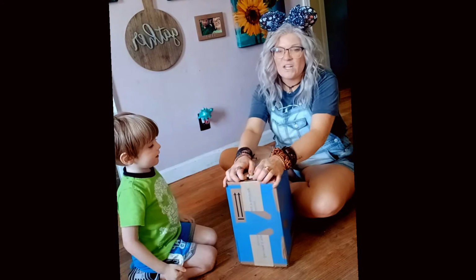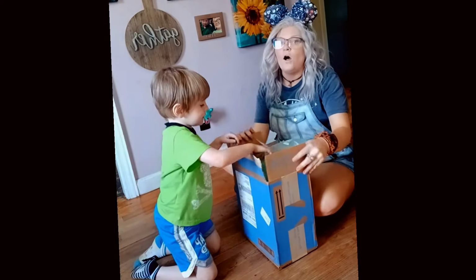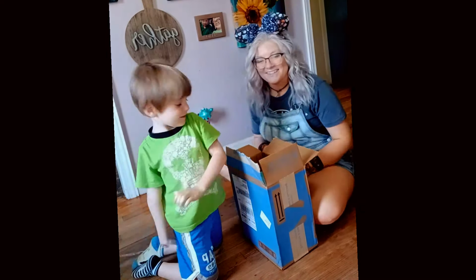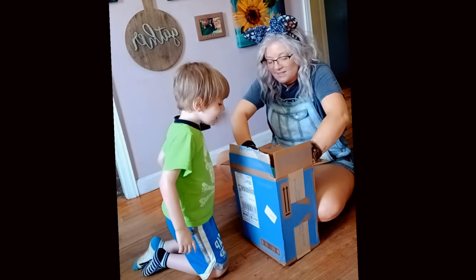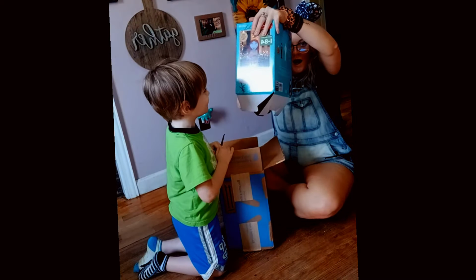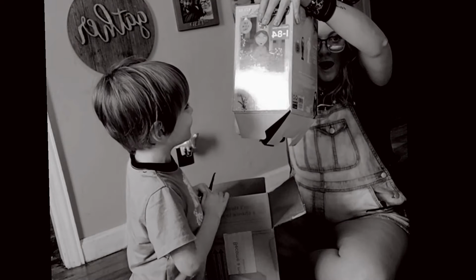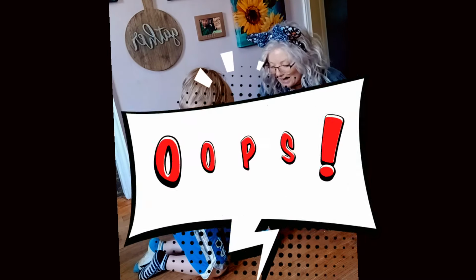Also, Bubba may walk in a second, but y'all will just still. I love these. Oh, we love these. Oh my gosh, we just got poppers. Yay! That's not all we got. This one is... She fell out of the box.